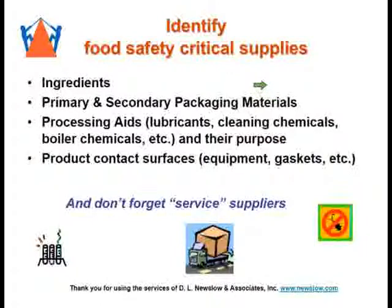Identify food safety critical supplies. This is more than just ingredients. Primary and secondary packaging materials. How do we know what the packaging company is doing in order to ensure that they don't have any hazards in the product? I've done a lot of training classes, a lot of communication with packaging folks where they say, we don't need a hazard analysis. We don't have any CCPs. But you know, it's not about critical control points. It's about the prerequisite programs. How about their cross-contamination? How about their GMPs? About their pest control?